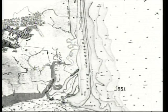There's really still not very much here. There's a little bit of a pier at the south end. And Salisbury Beach is just starting to have things start to happen there. There's still no houses on the beach at all. No houses at all. No nothing.